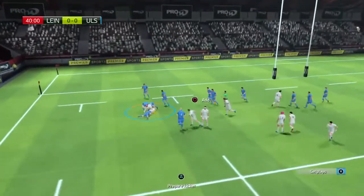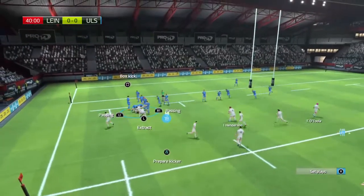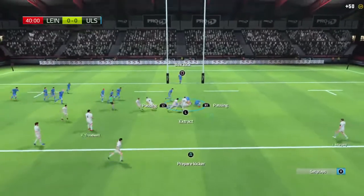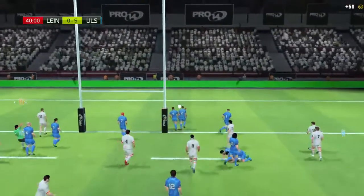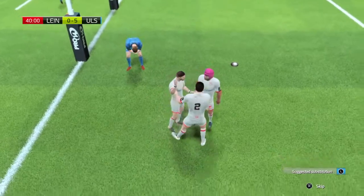We're approaching the end of the first half. He's going to score! Big tackle. It's a ruck for Ulster. Ball still in the hands of Ulster. Cooney. He's almost there. It has been coming for some time. They've had all the momentum and they didn't flinch when it mattered.